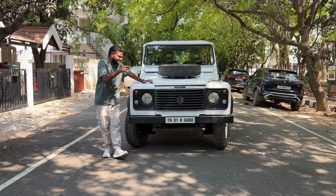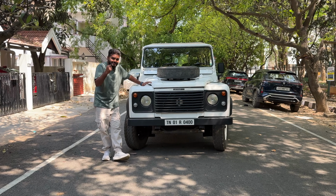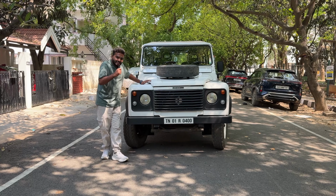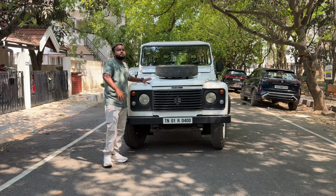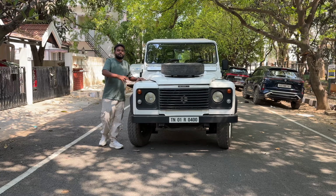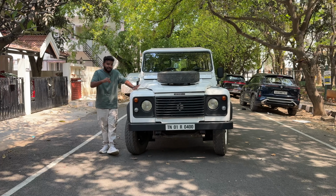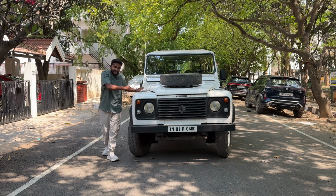But what's nicer is this body was based on the aluminum alloy, which means that even after 27 and 28 years, this has not rusted even a single bit. That speaks about the volumes of quality that this car actually got. And of course, this came directly imported from England. This is exactly where the car was made in, and nothing has been restored. Everything is original and absolutely intact.